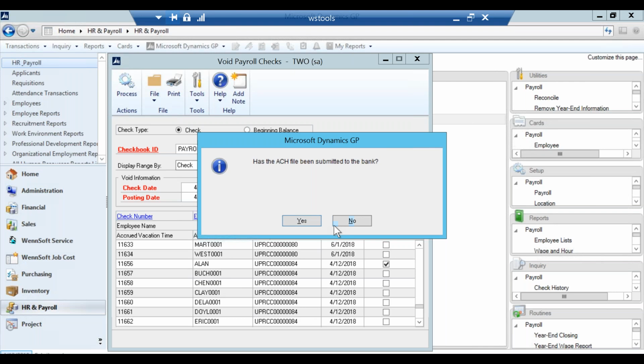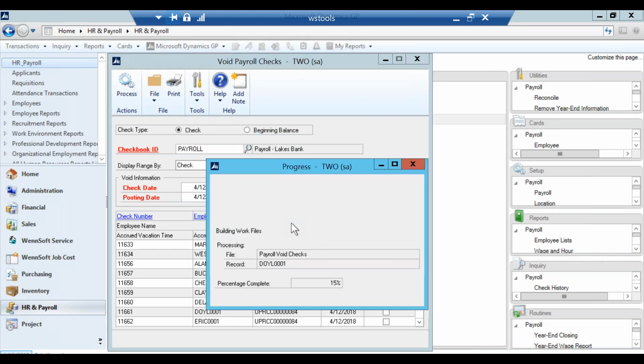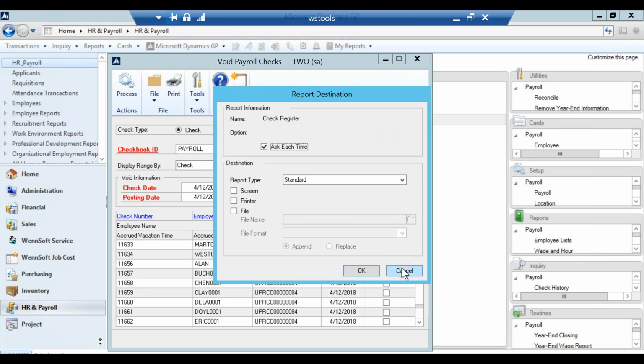Okay, so now here's where payroll rewind comes in. Everything so far has been getting us to this point of being able to show payroll rewind. So thank you. Has it been submitted? We're going to say no on the submission. We're sure we want a void. Okay, and now this is just doing the void, like I would expect. Perfect, good job.